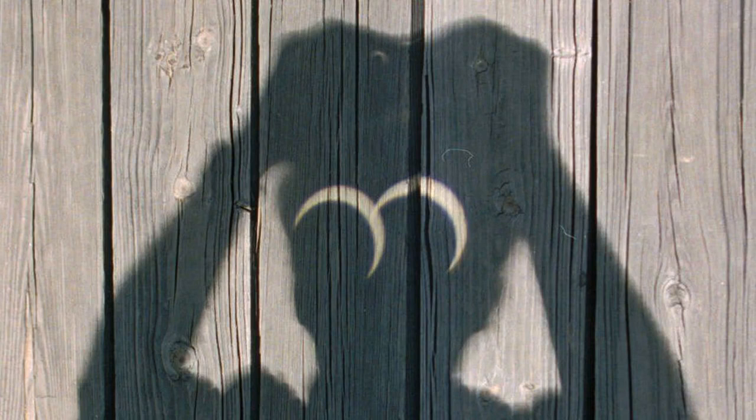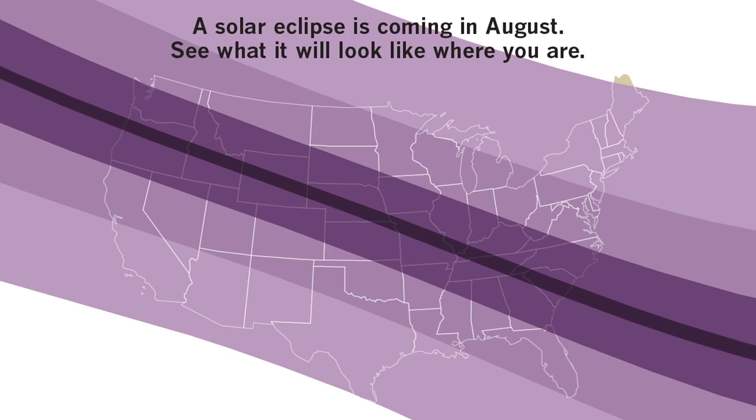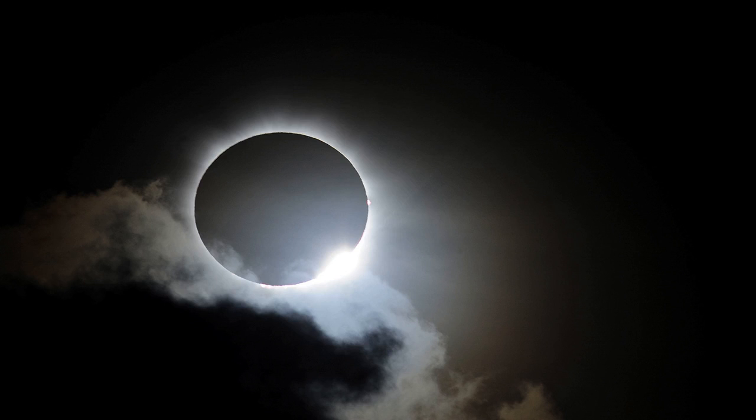Eclipse chasers will tell you that seeing a total eclipse will change your life. But keep in mind, a total eclipse is a fleeting phenomenon. That moment of totality, when the moon completely obscures the face of the sun and the daytime sky plunges into darkness, lasts just a few minutes. So obviously you are going to want to make the most of your brief moment out of the sun.